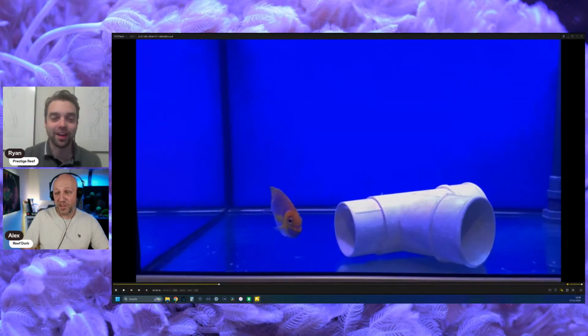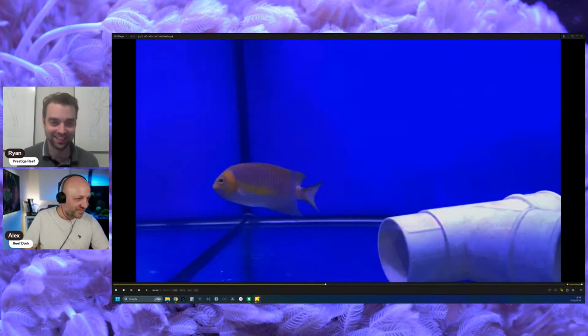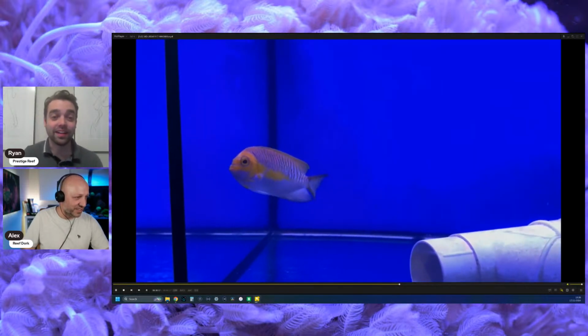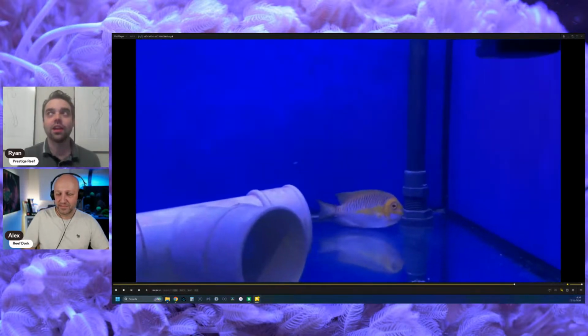So what it's currently doing right now is it's eating live mysis, but ignoring frozen mysis. That's hilarious. Yeah, he's going for it. He's loving the live mysis thing. It's fun. It's like this is the funniest fish I think I've ever had. So it will eat frozen brine shrimp, but not frozen mysis, and it will eat live mysis, but not live brine shrimp, which just boggles my mind why it would do that.